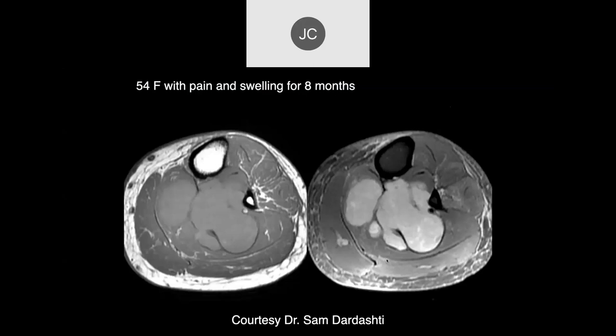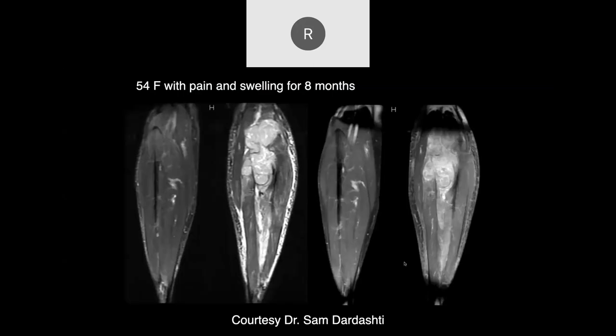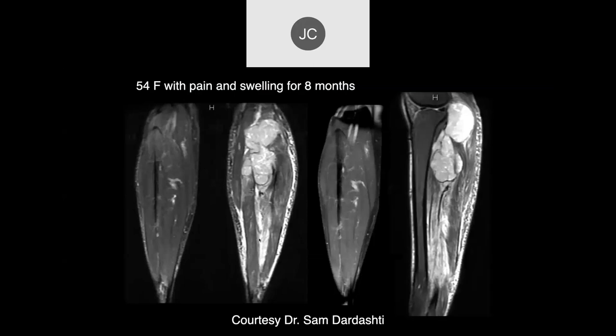All right, so we have a 54-year-old female with pain and swelling for 8 months in the posterior aspect of the leg. There's a well-circumscribed mass back there, isointense on T1 and bright on the fat-sat imaging. Here it looks like it's involving some of the musculature as well. Here it's very inhomogeneous, with some septa and a very lobulated appearance. But down here, it's almost looking a little infiltrative as you get more distally.